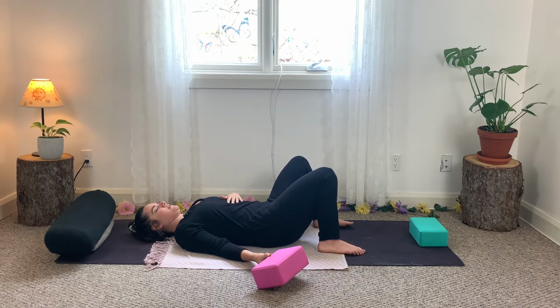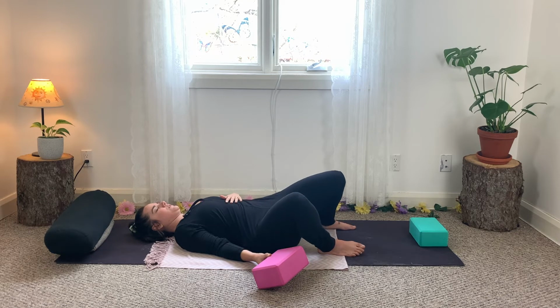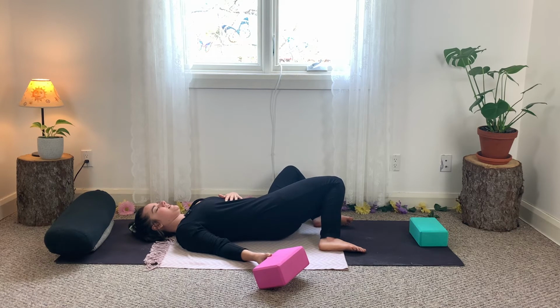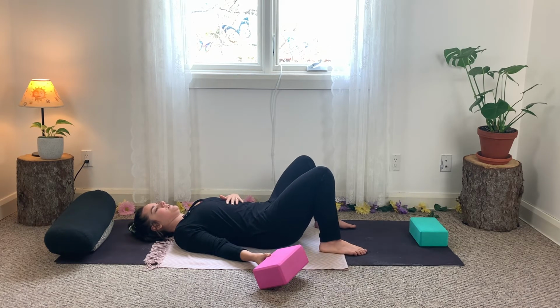Last shape you're coming into is waterfall pose. I find this shape is a really wonderful one to feel really held, which can invite in this sense of trust in support. And trust is a really helpful aspect of expressing yourself.